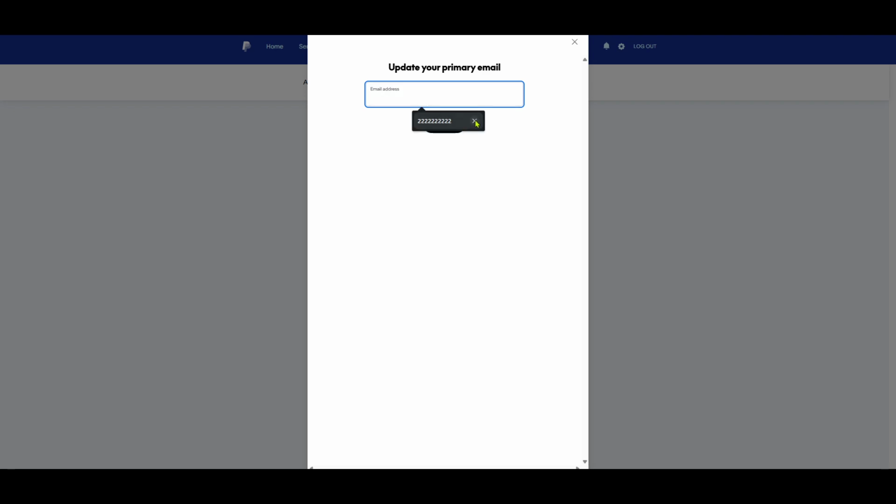That wraps up the process. By following these straightforward steps, you should have successfully verified whether your PayPal account is linked to a confirmed email address. Keeping your account verified is crucial for safe and smooth transactions.